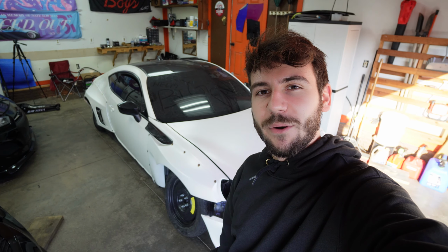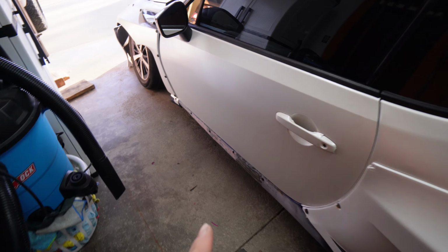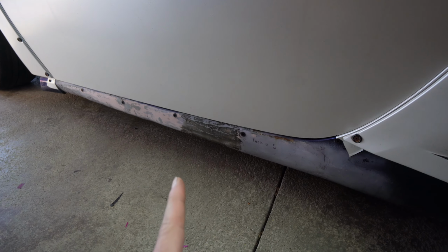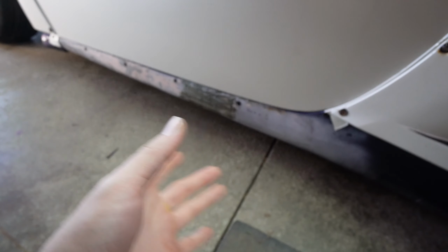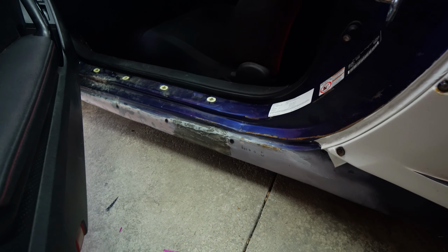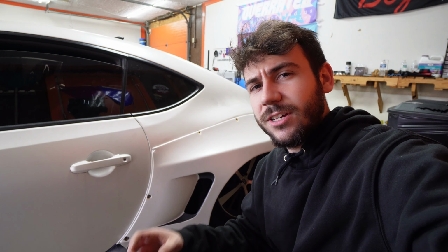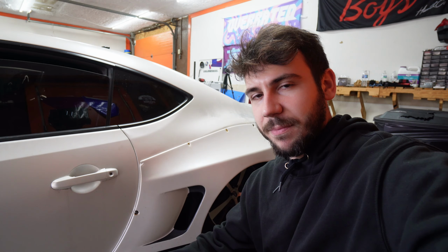What's going on, guys? Today we are going to be getting the FRS ready for the body shop. As you guys saw in the beginning of this series, this whole rocker panel is destroyed. It's filled with Bondo. There's so much Bondo here and into the door jamb. There's some damages. I could finish the job that's already there, but it would bug me and I really want to make this car right. So we're going to be taking it down to my buddy's body shop.